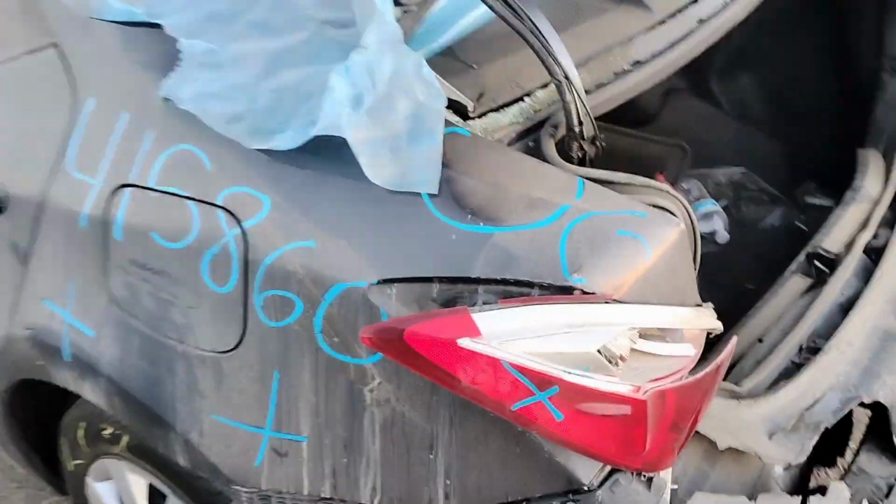Tail light's no good. This quarter panel's no good. It's got several dents.